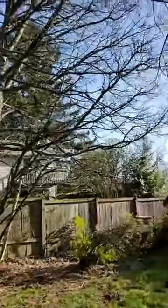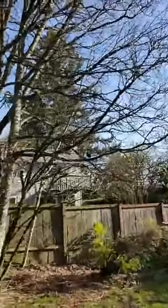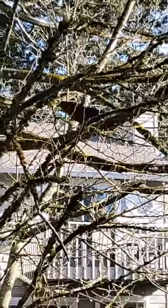Ooh, and here we just had a crow fly through and into our collection area here. I don't know if you can see. So far we've got chickadees and we've got a crow.